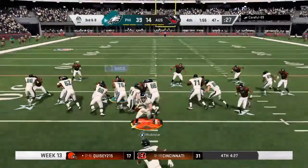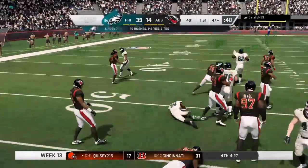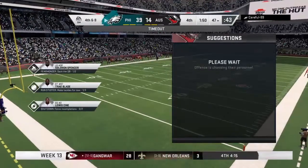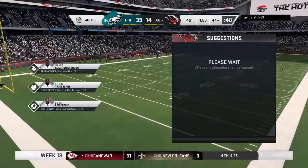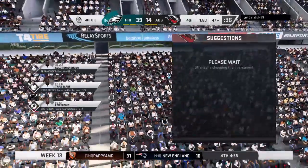Dangerous pass, incomplete. On 3rd down, it's French, and he won't be close to a first down as he runs into a wall right around the line of scrimmage. And now we're going to get a timeout defensively. So another stop, 1:50 left in the football game.